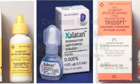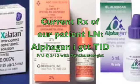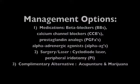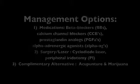Our patient is on Alphagan, 1 drop 3 times a day, and follows up every 3 months with her ophthalmologist. And that's a picture of Alphagan right there. There are very many management options, but I've broken them down into medications, surgery or laser, and complementary alternative. I will focus on the medications here today. Beta blockers, calcium channel blockers, prostaglandin analogs, and sympathomimetics such as the alpha-adrenergic agonists are discussed here.